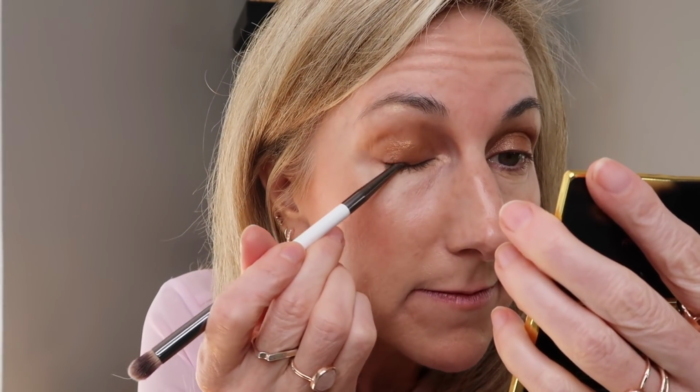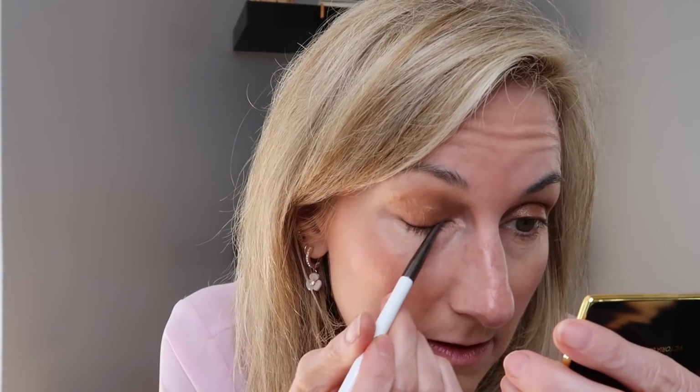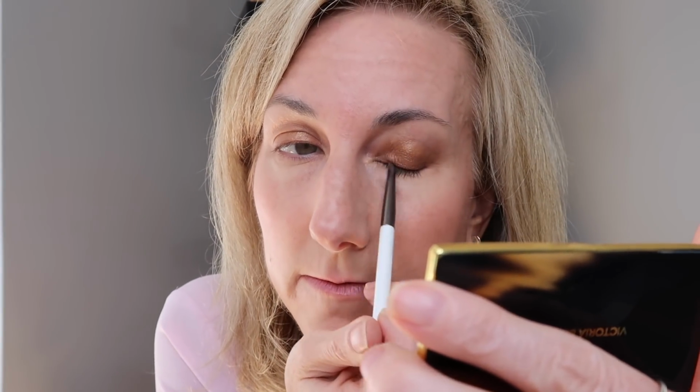Going to take this guy's Scandal, that darker brown, and we are going to line the eyes on the upper and the lower. Gonna take a little bit of that, you guys, in darker color, just kind of running it down my lash line.